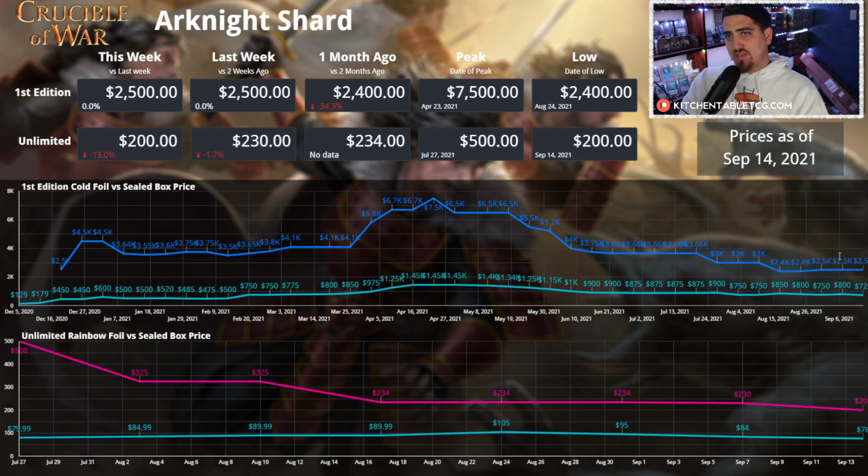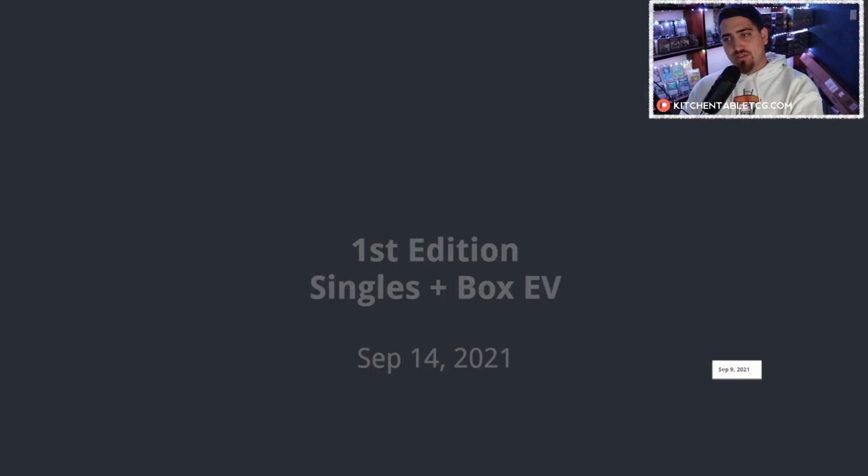So all right, let's hop over and talk through the shard for a second. No current sales of a regular shard, no current sales of a cold foil shard this past week. But we did have the unlimited shard that has lost $30. That is now down to $200. So I just don't think people are interested in the shard right now. People are focused on the next set. The collector's market just isn't there. A lot of people already have them. The market's just not super interested in it.